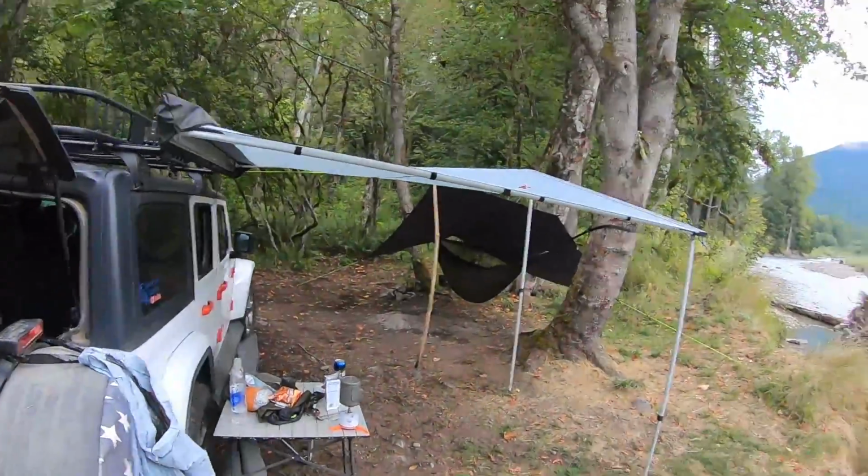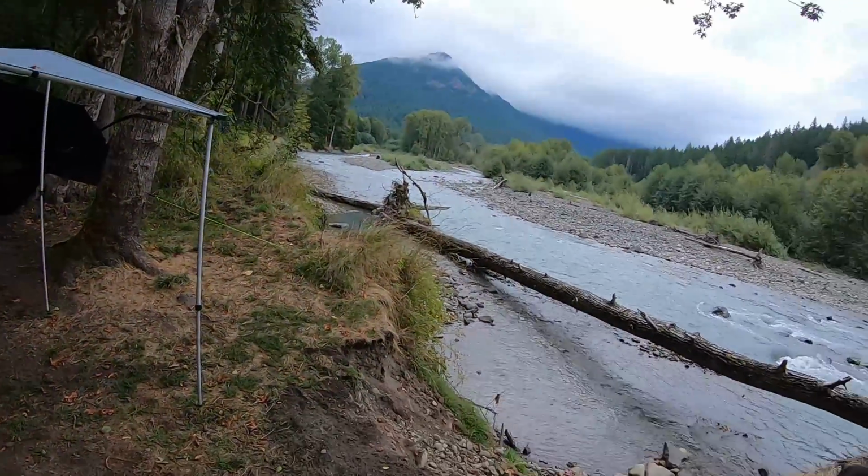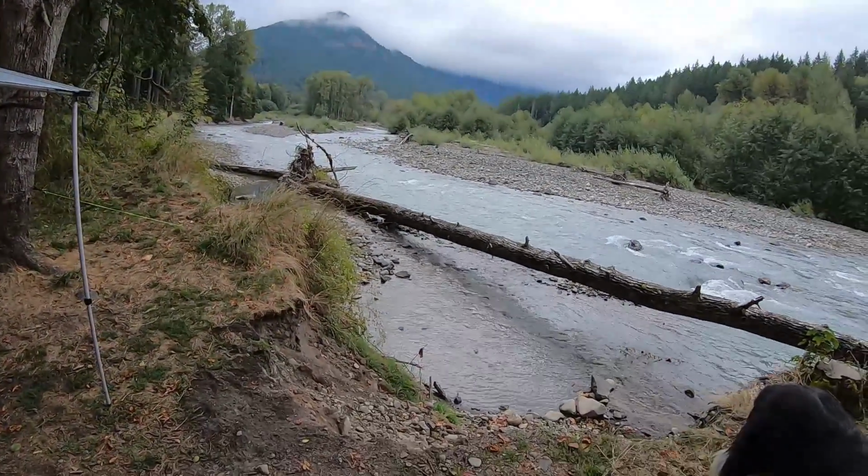So far, been a great day. Been nice to sit out here and relax and just enjoy the river.